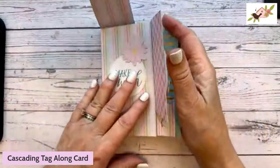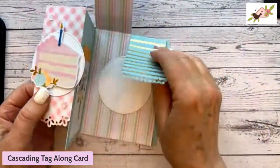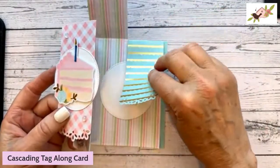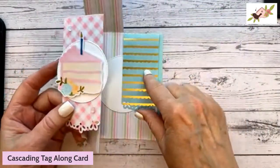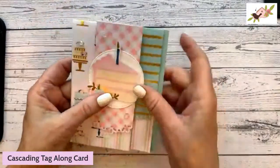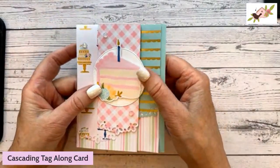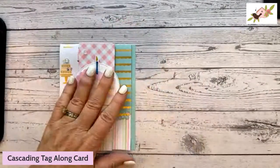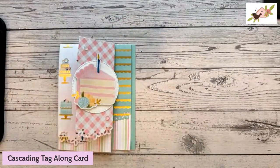And so we're going to shut it like that. I'll show you on another card where I have this over the front. So this goes first, then this, and then our long one right there. This is called a Cascading Tag Along Card. Alright, so this is with the birthday celebration stamp set.